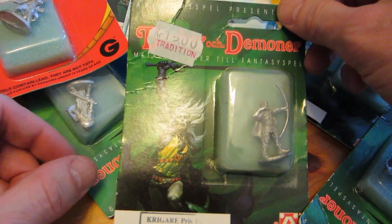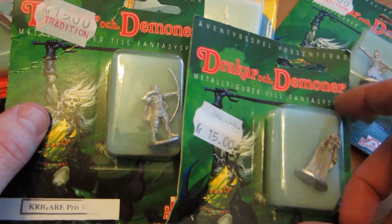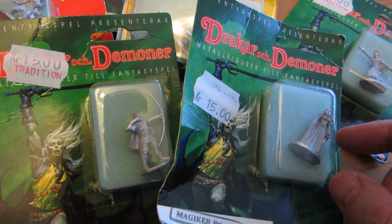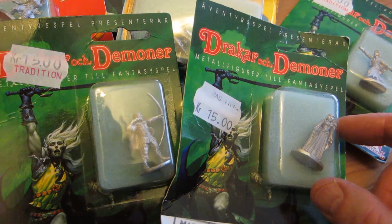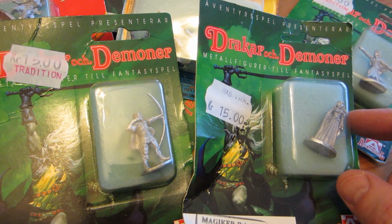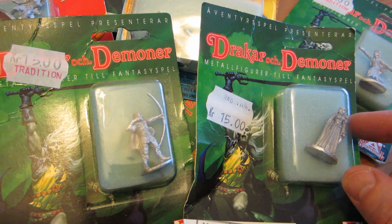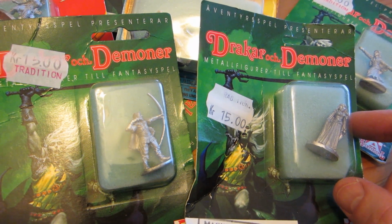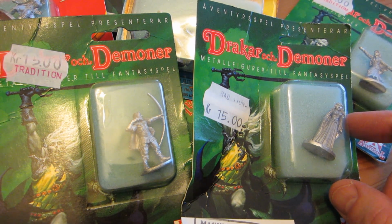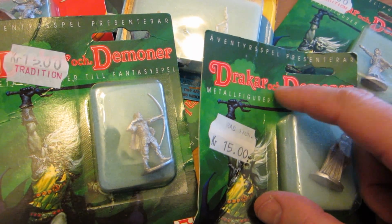Well, if you're not Swedish, you might not recognize the logo of Drakar och Demoner. This is the first Swedish language role-playing game published. It was really big in the 80s and early 90s, and it was so big that they licensed the rights to miniatures from Grenadier, well, via Prince August, I believe, and packaged them and sold them under their own label.